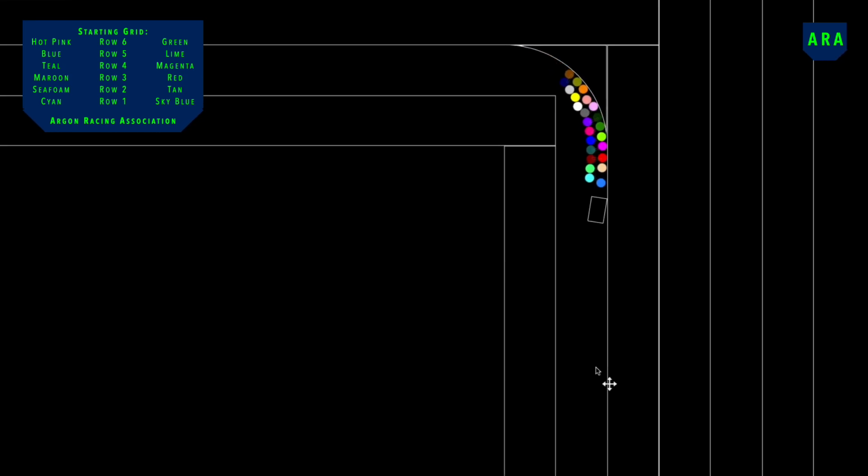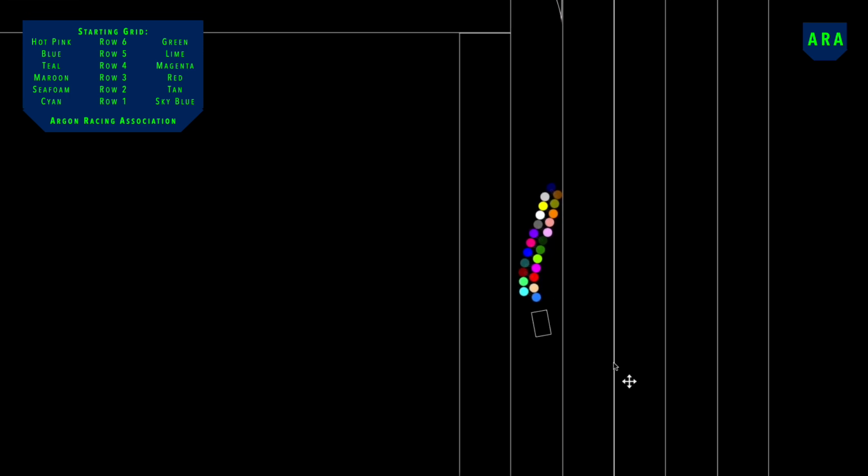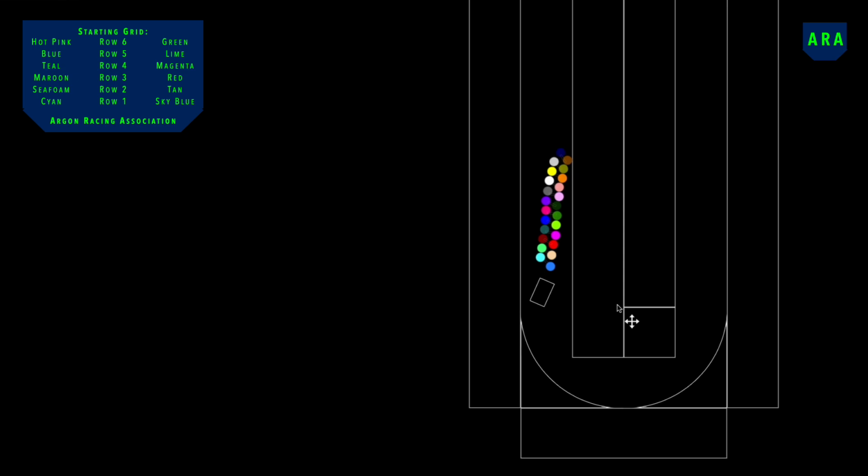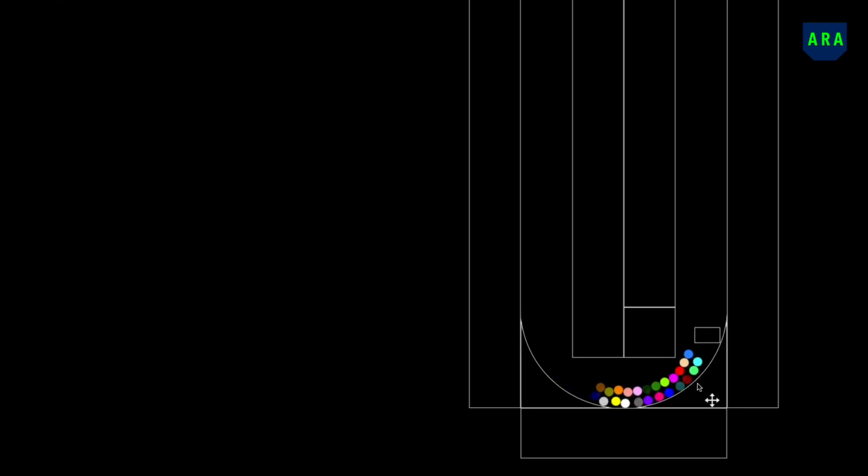Now into the top 10. Lime and blue round out row 5. Magenta and teal on row 4. Red and maroon on row 3. Tan and seafoam on row 2. And sky blue and cyan are going to be on the front row.